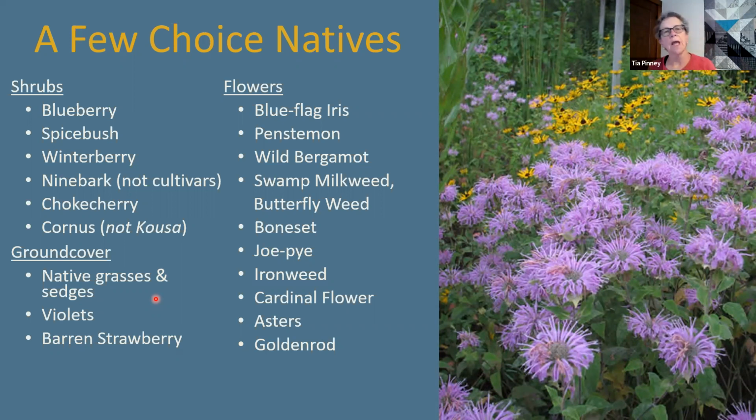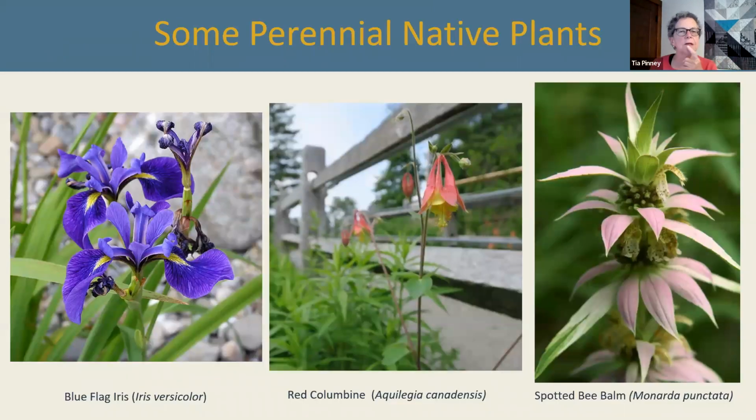And then just the variety of flowering perennials that will take you from early spring all the way to the last of the hard frosts. This is in chronological order, spring to late. But again, we won't dwell on that right now. Just some images of the variety of flowers and colors and blooms that you will get. This isn't a great showy flower, but it's beautiful. Spotted bee balm is beautiful. So you just have to appreciate life in a different realm.